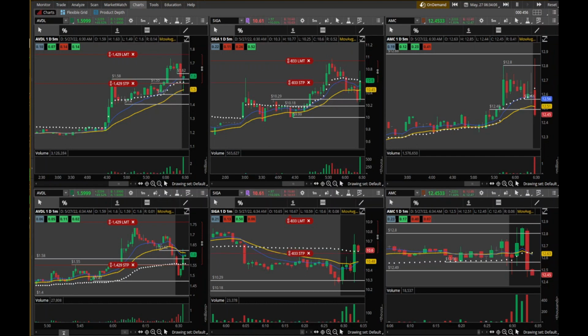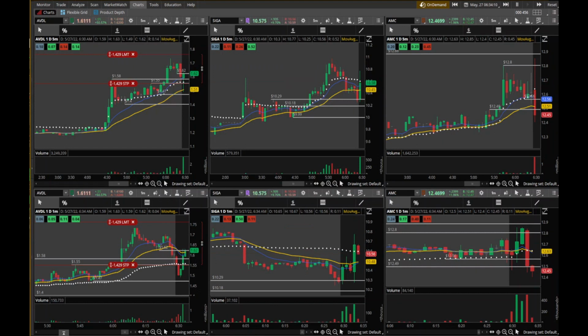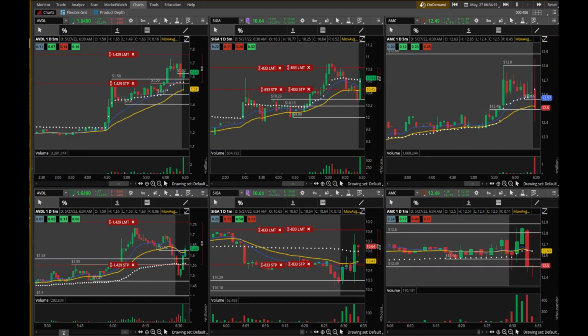Pretty sure. But what I'm looking for is a drop and an entry right there, and maybe another entry. My stop is a little tight. Whoops. Didn't drop quite as far as I wanted. I'm looking for that move up more. Up higher. Don't like that. So I got out of AVDL.